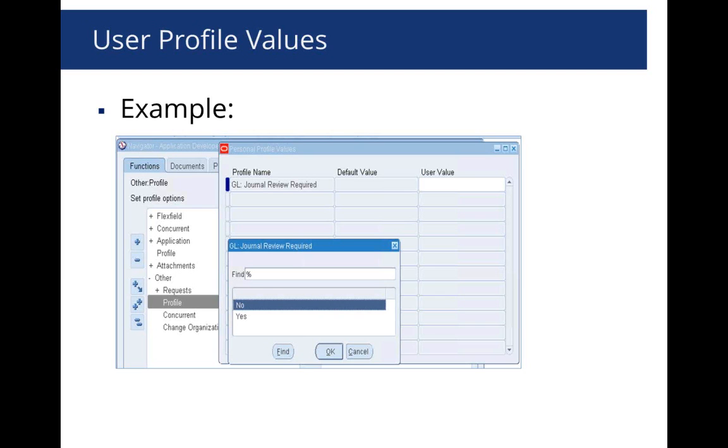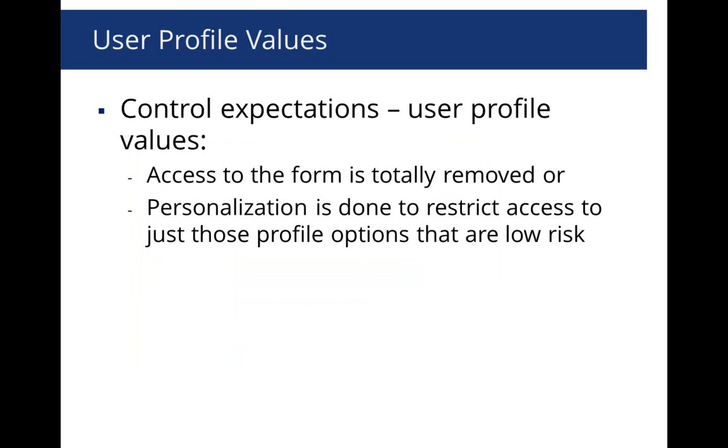So the point being here, as we get to the next slide: what are the control expectations related to this? Specifically to the user profile values form, we typically recommend that this form is totally removed from all end users. It's usually our going-in point, so to speak. That is primarily because there hasn't been a risk assessment done to analyze, as we're going to talk about in the next slide, which profile options should be maintained by an end user and which should not.